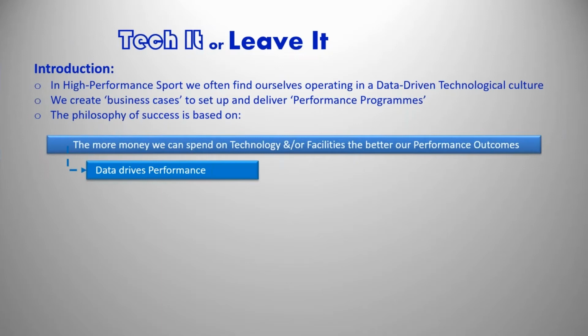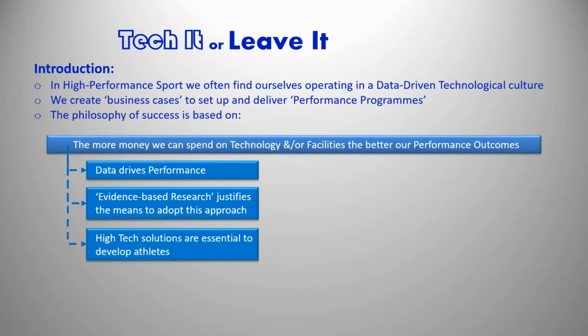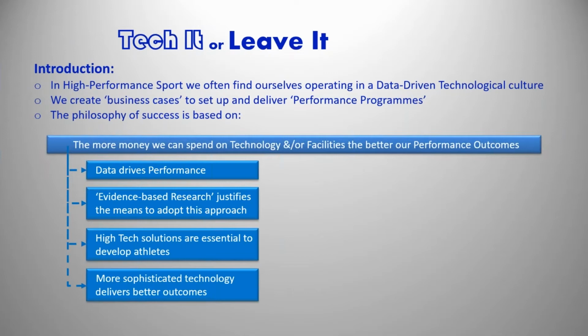The assumption is that data drives performance. Evidence-based research justifies a means to adopt this approach, and high-tech solutions are essential to developing athletes. And the more sophisticated the technology, the better the outcomes will be.